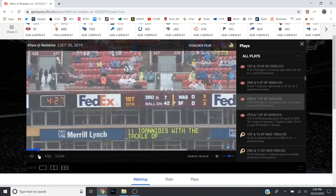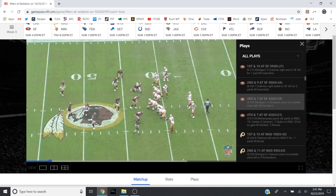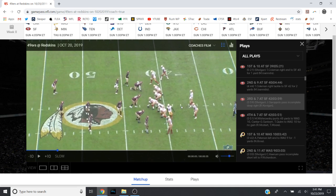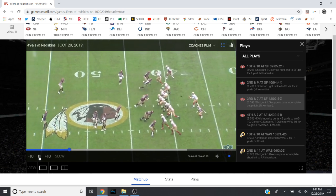All right, let's back this up again. Let's just pay attention to what they're showing us. Not too much of a man concept as we're moving everybody around. You can tell they're adjusting their splits, but nobody's in man coverage with Marquise Goodwin as he's going across. We've got 2 deep safeties. Let's see if they're going to stay that way.